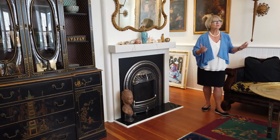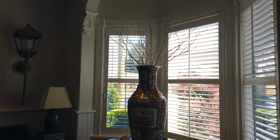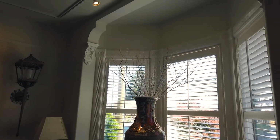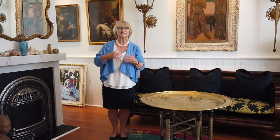And if you take a look around, you can see that throughout the bay window there's beautiful plaster cornices and detailing around the window. And I think that the California shutters give it a beautiful, bright, and new sort of look, and it keeps that expansion and light coming into the room.